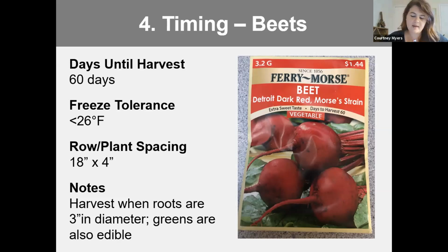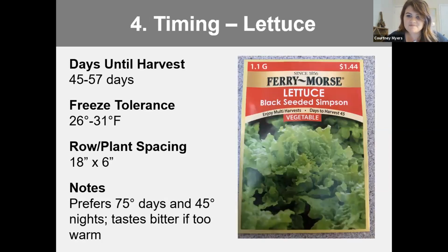Generally harvest when roots are about 3 inches in diameter. Any bigger than that, and they're going to be woody, maybe hard to chew on. So that's the strategy there. Fun thing with beets too, they're very closely related to Swiss chard, so you can also cook the tops in the same way that you would Swiss chard. So it's kind of an all-around harvest with the beets.